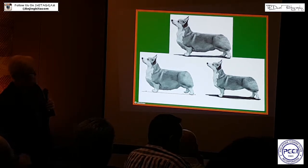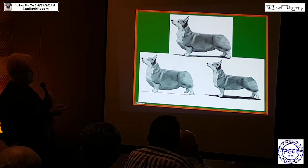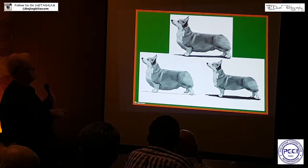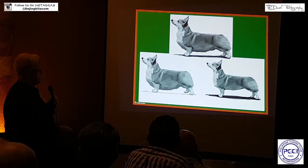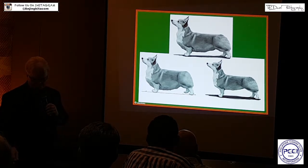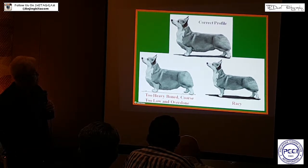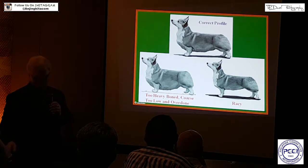All right, so these are just some profiles that they believe, my parent club, the Pembroke Welsh Corgi Club of America, did this. And of course, this is all the same dog morphed into different dogs. They believe the top dog is ideal, the dog to the left too heavy, and the dog to the right too racy. And they also talk about bone here. And we'll talk about bone more when we get into questions and answers. There's the information, because I'm supposed to ask you which one you think is racy, which one you think is heavy, which one you think is ideal.